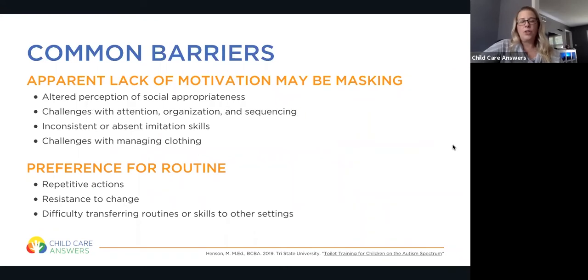Also, for children who seem to lack the motivation to go to the bathroom, say they have all of the readiness signs, it's there, but they just don't have the motivation to go, it may be masking some underlying barriers, like an altered perception of social appropriateness around going to the bathroom, of what their role is in that process and what is okay versus not okay socially in the bathroom.